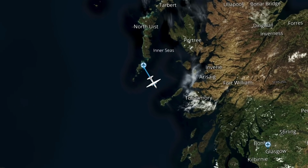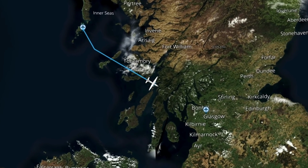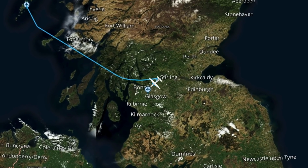Our route back to Glasgow took a similar path to our outbound flight. We flew overhead Col, Mull and towards the mainland. Flight time on this flight was 54 minutes at a cruising altitude of 9,000 feet.